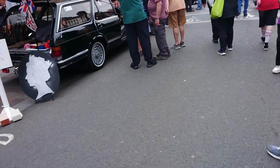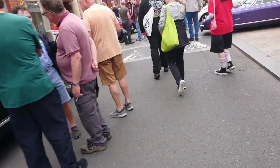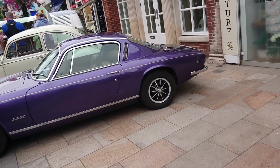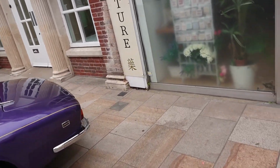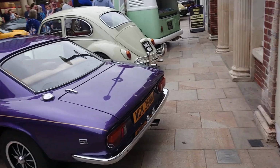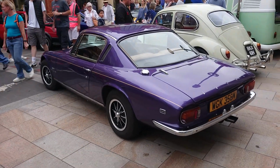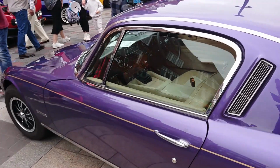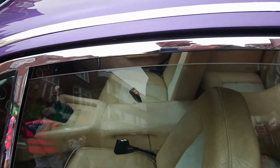Ooh, well, I'll have to come back to that Granada in a little while. We'll first of all look at this Lotus Elan Plus 2 in this amazingly 70s shade here. 135. Does that refer to the brake horsepower output or something? I think this was discontinued about 74, and this is a 73, 74 plate. It's one of the last of the Plus 2s.